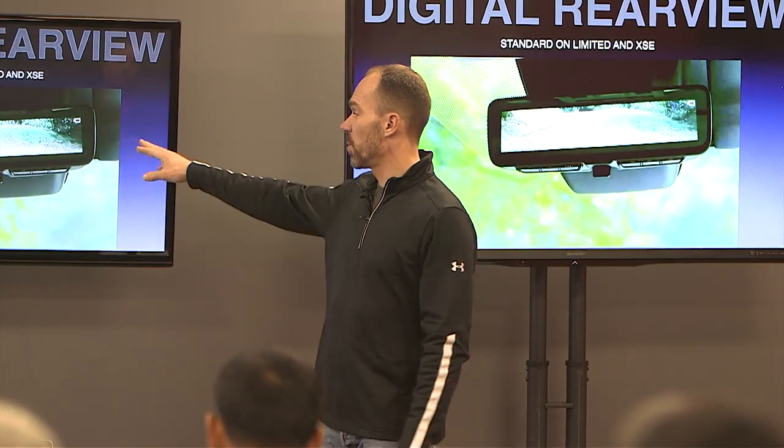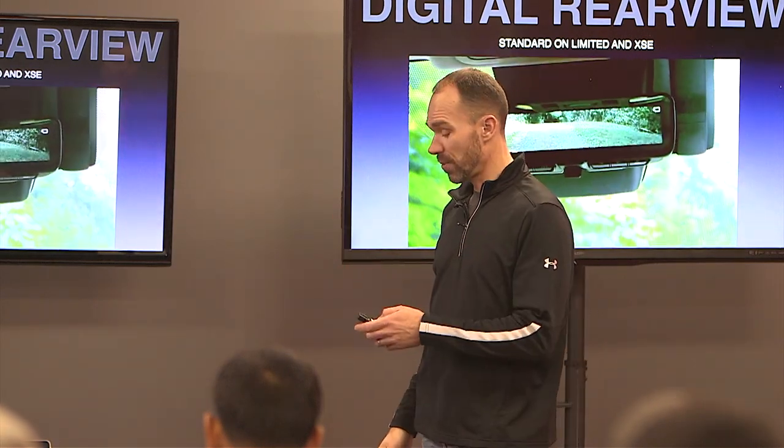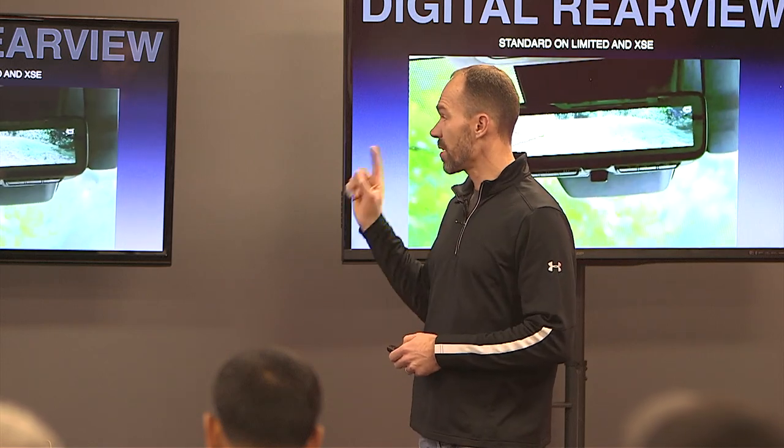Now this camera is located up under the rear spoiler on the back door behind the glass, which is great because this time of the year, it doesn't get all dirty like your backup camera does. You'd have to go wipe it off. If it gets dirty, you just turn the rear wiper on and it cleans the glass. And then you'll have a clear view. Standard in XSE, but optional on other grades.